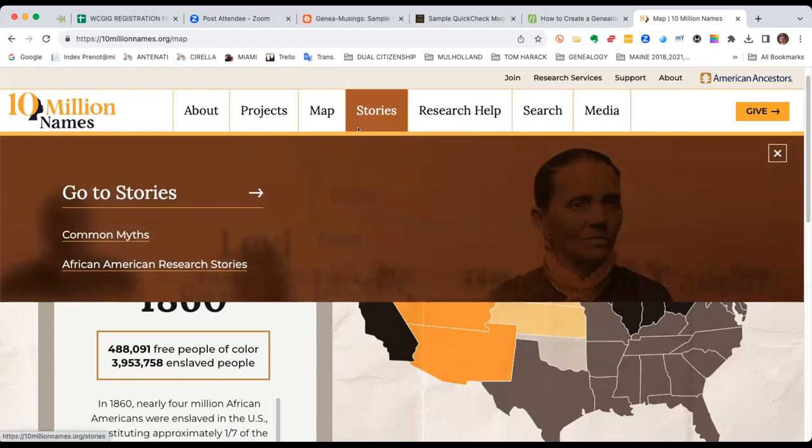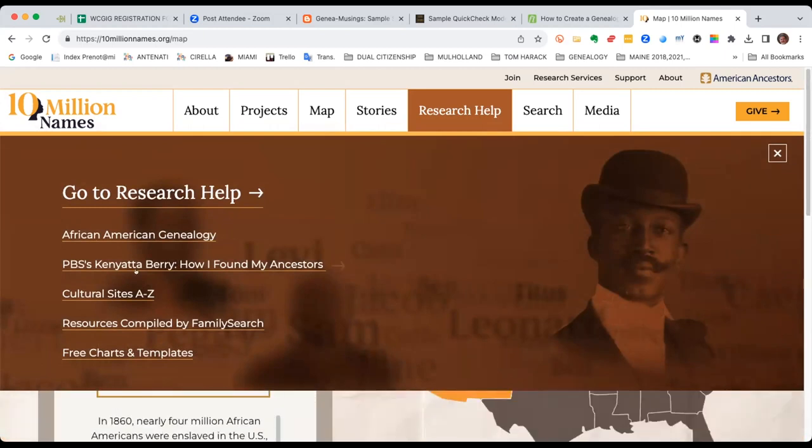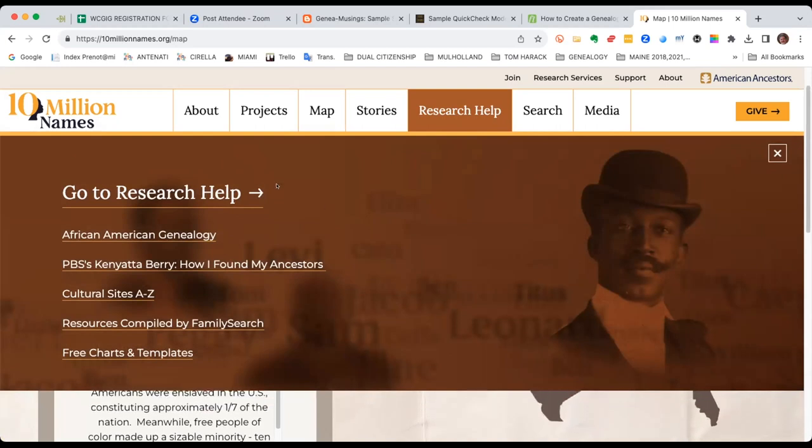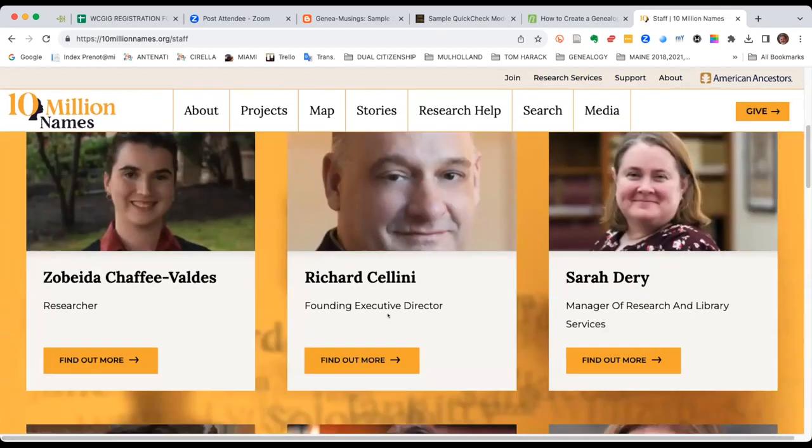Lots of information here. And what's interesting, it's run by AmericanAncestors.org, which is the website for the New England Historic Genealogical Society in Boston, the oldest genealogy society in the U.S. And they have a bunch of free charts and templates you can download. And you can actually even chat with a genealogist.